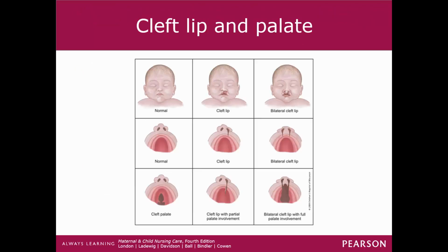Here are some pictures. The first picture on the left, of course, is the normal. You can see there's no break in the palate or in the lips, okay? In the middle picture, we just have the cleft lip, and you can see that the palate is mostly intact. The bottom picture is a little deeper cleft lip where it does extend a little bit into the palate. But the picture on the right, this baby has a bilateral cleft lip, okay? The second picture, it's not into the palate, it's just the lip. But the third picture, you see that big black empty void space. That is a cleft palate extending all the way into the nasal area, okay?